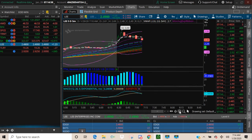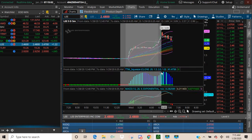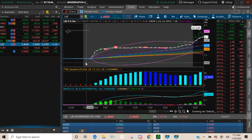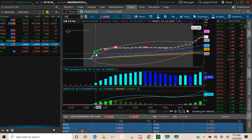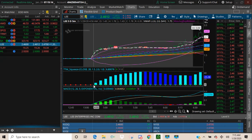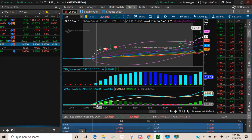Let me open this up a little bit more. This big green candle right here, even though it's all spread out fat, this one here really caught my eye. This is when the news hit. And as you can see, my TTM squeeze said hello. And so did my MACD.